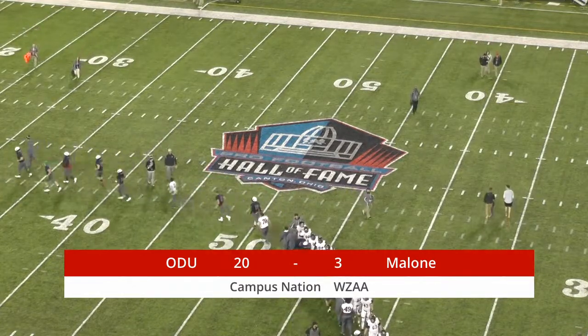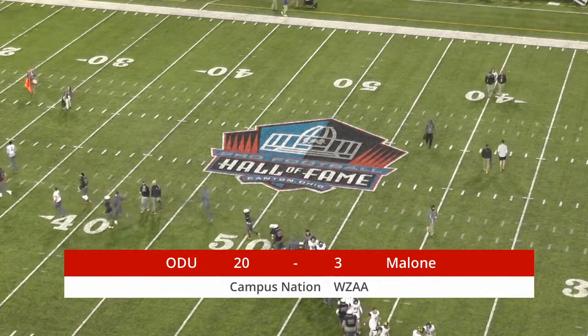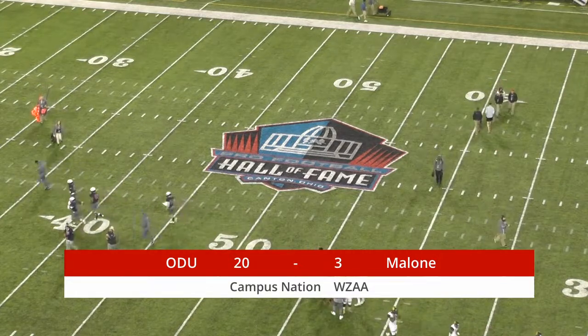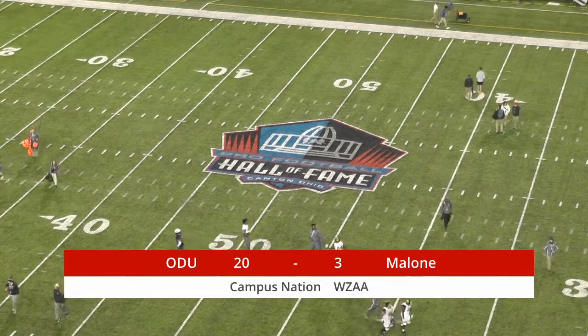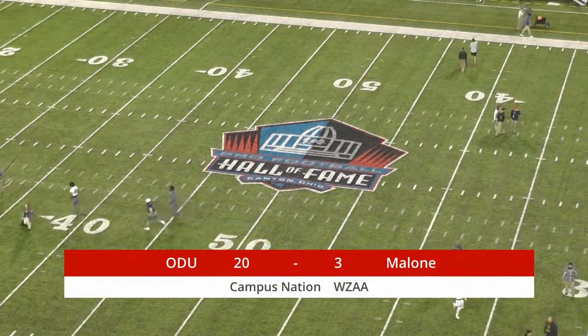Hillsdale, 2-2. Kentucky Wesleyan, 1-2. Alderson Broadus, 1-3. Malone goes to 0-4. Walsh is 0-4, and Lake Erie is 0-4. So we will see Findlay University next time. The Oilers will take on Malone here in a couple weeks.